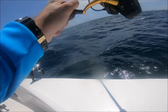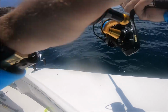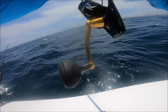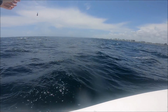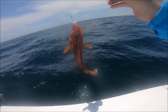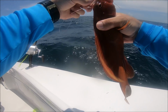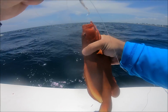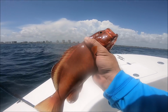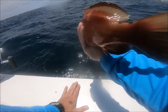Come on, guys. Oh, cool. Got a little grouper. At least I know what a grouper is. Too small to keep. Cool little fish. Maybe it was a blue sponson. Really cool fish. Too small, so it's going back in.